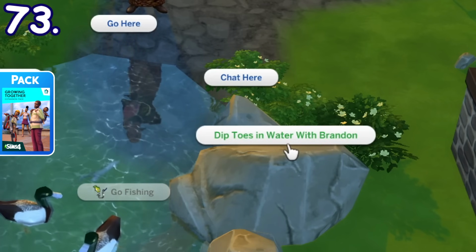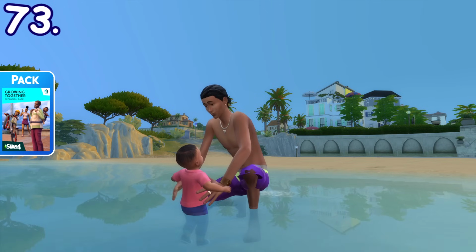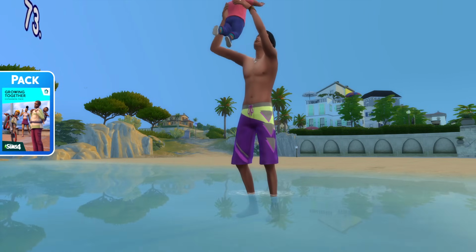When carrying an infant, you can click on a pond or a beach and dip their toes in the water. It's quite an adorable interaction, and it will give them a playful buff as well.